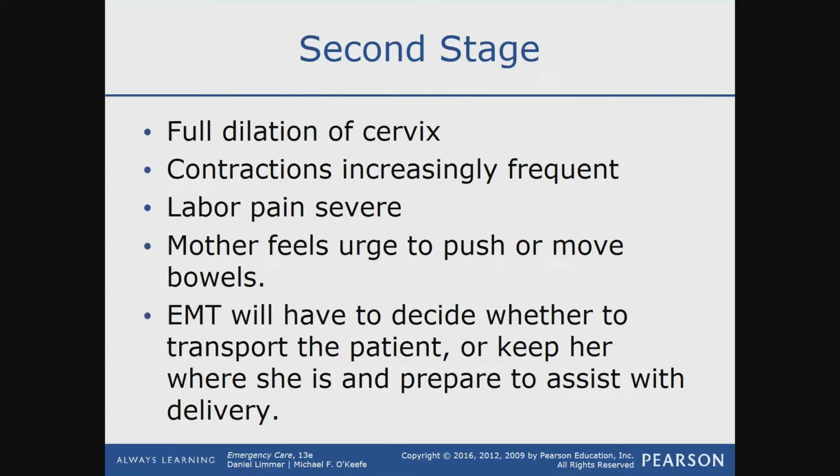Contractions increasingly frequent, labor pain is severe, mother feels urge to push or move bowels. That's another big sign. If the mother starts to feel like they have to push, well, they're going to be in that second stage at that point. EMT will have to decide whether to transport the patient or keep her where she is and prepare to assist with delivery.